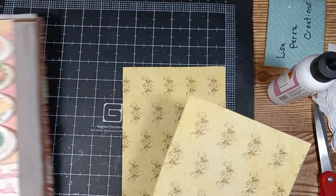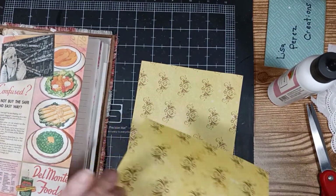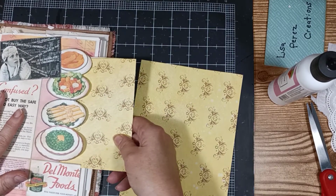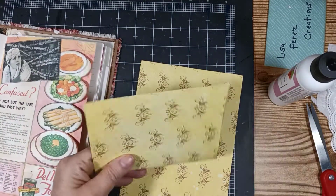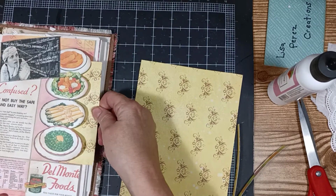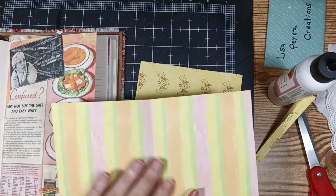Let's see what we're going to do. Now this is a double-sided paper, so I want to fold it just to get an idea, and then stick it in here to see how much is going to be off the edge. I'm going to trim about a quarter of an inch off. I want this to fit in here very nicely, like that. And then this is what's on the inside.